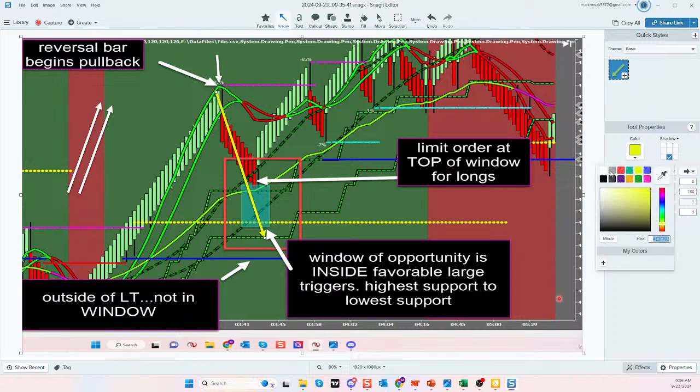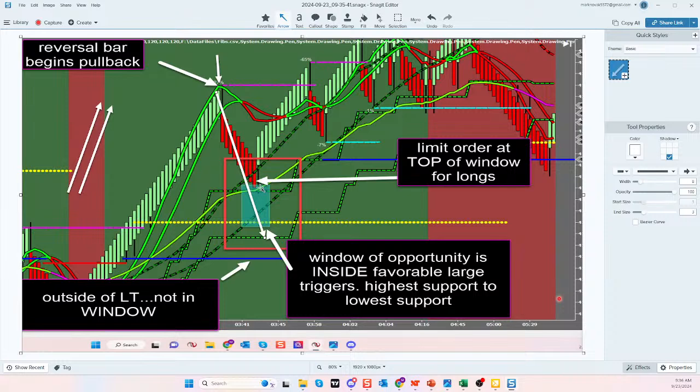And now I'm going to look inside of them. Fibs, mid bands, yellow 1-to-1s. And I'm going to create a window of opportunity, because price may bounce off of one of these areas, which means that price may return to the triggers and then bounce off of a mid band. These should be a different color.